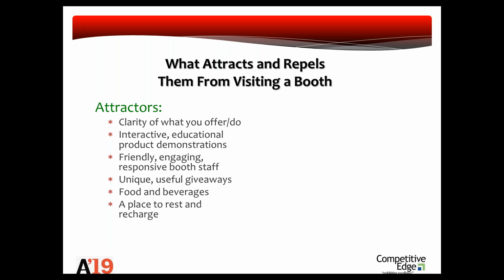The second thing they want is to do more in your booth than they can do on your website. They want interactive, touchy-feely, hands-on, educational product demonstrations and presentations. They love to touch the product. They love to see it in scale models. They love to understand the features and benefits of it, and they want this to be interactive, right? So the more you can make your presentation highly interactive and educational, it's going to draw them to your booth like flies.